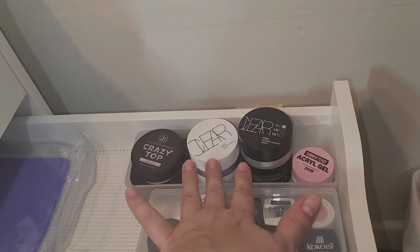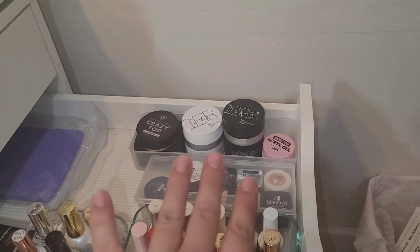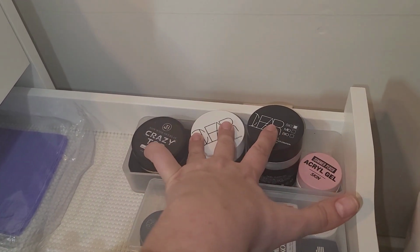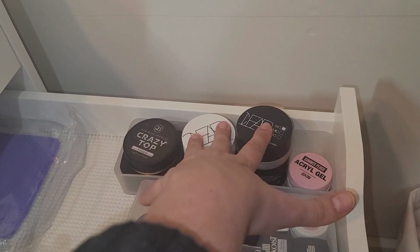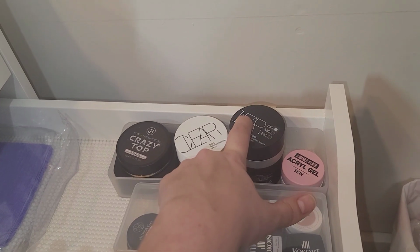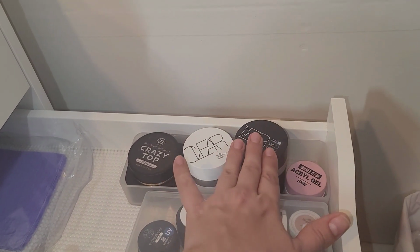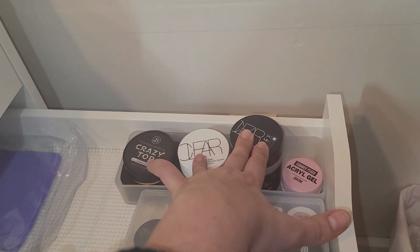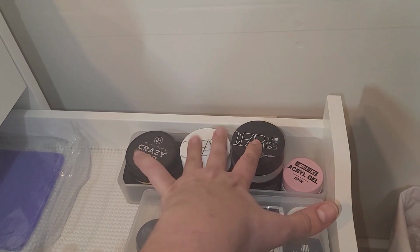I really didn't need both. I don't know why I bought both. Honestly, this would have done the job. But I have both now. I need to figure out how I want to go through them. I don't really like this to do encapsulation. I find that whenever I use this for encapsulation, I get so many bubbles. But if I'm just using it to build strength on a nail, it's clear.